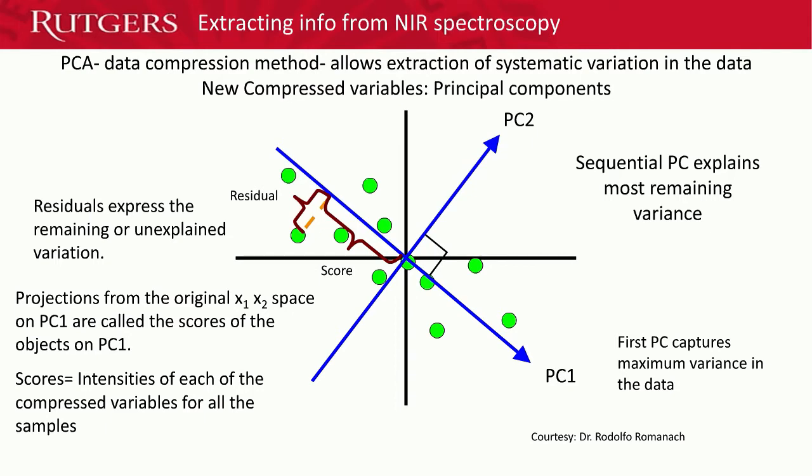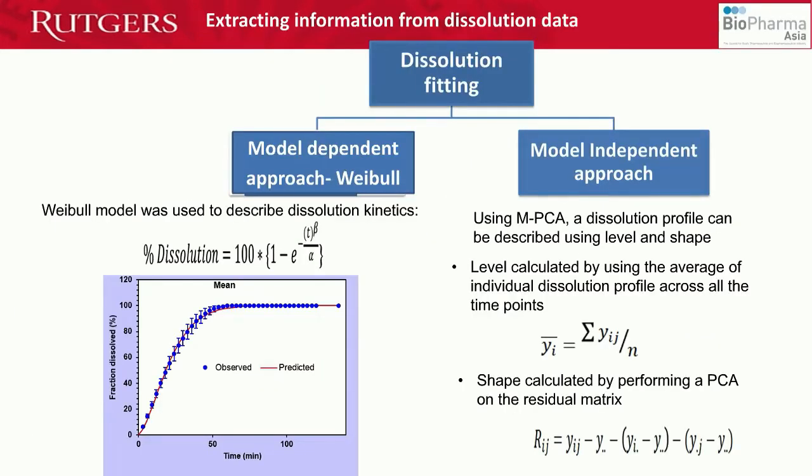How do you extract information from the dissolution profiles? You have a variety of ways to do that, and a lot of you must be aware of it. What you typically do is, if you're interested in the Q point, then please go ahead and do that directly. But if you are interested in predicting the entire dissolution profile, you can do it in multiple ways, and I have just 2 ways here on the screen.